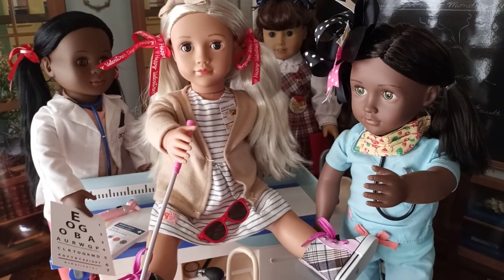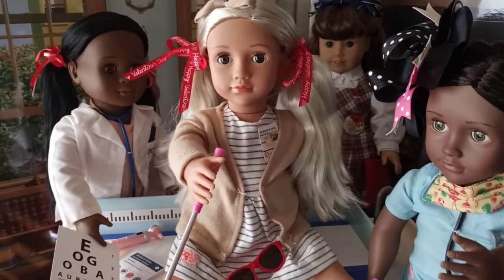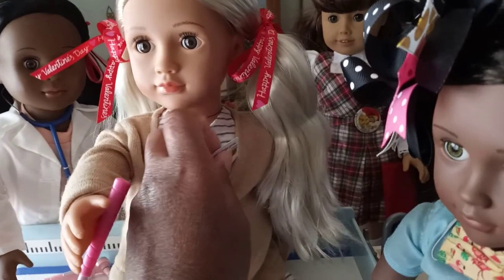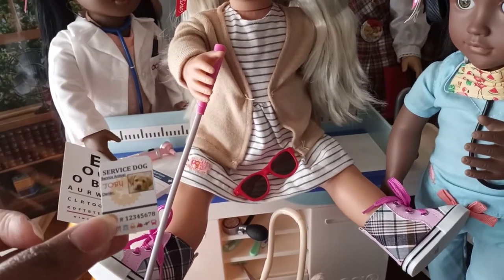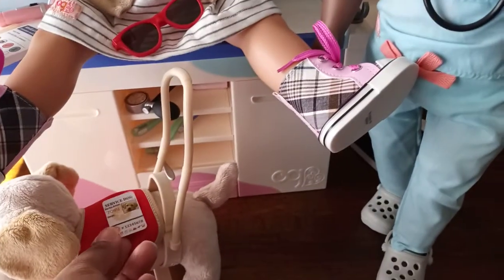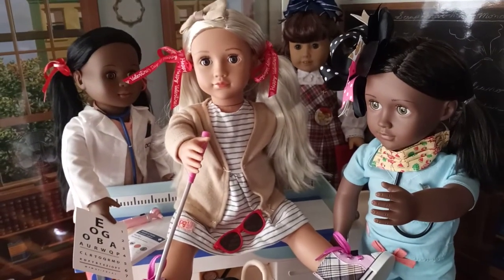And maybe one day Dr. or Surgeon Sierra will be able to correct her vision. But for now, she is still not really able to see the chart very well, which means that she will still have to utilize her service dog, Toby. And she's doing really well with Toby. Toby's very friendly, and he's such a good dog. So let's see how she stands.